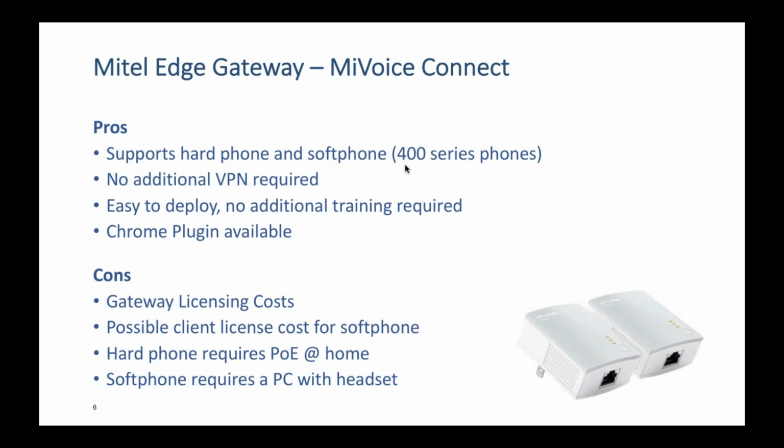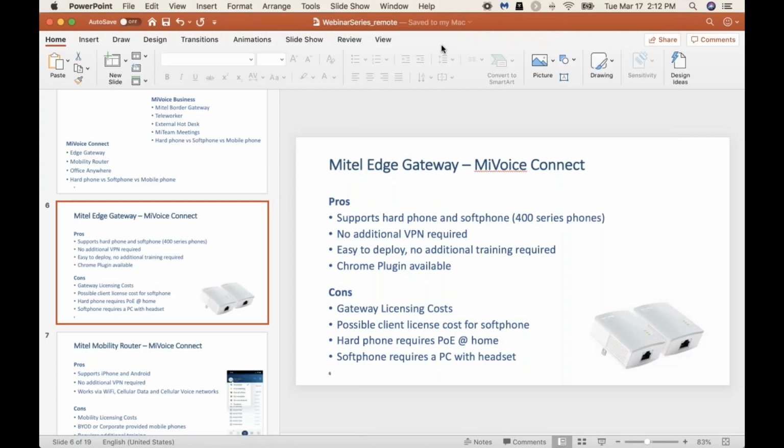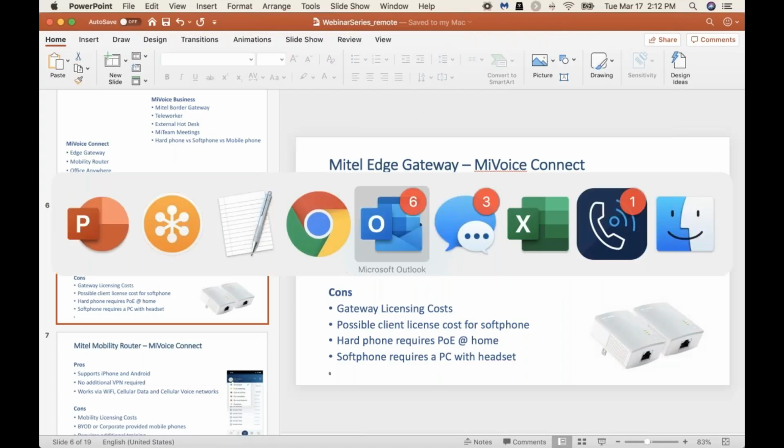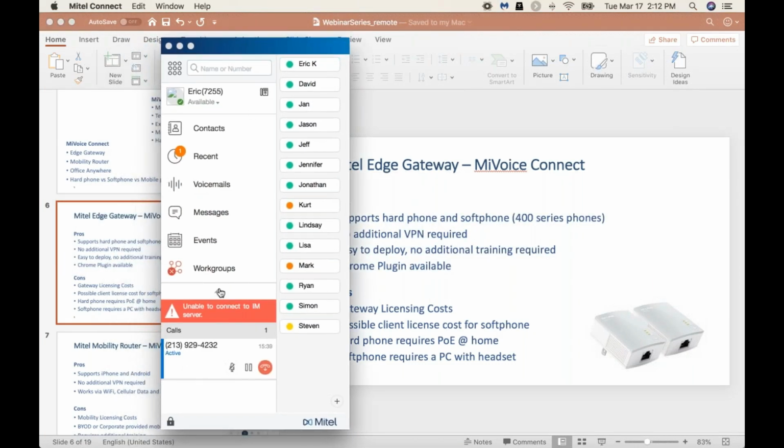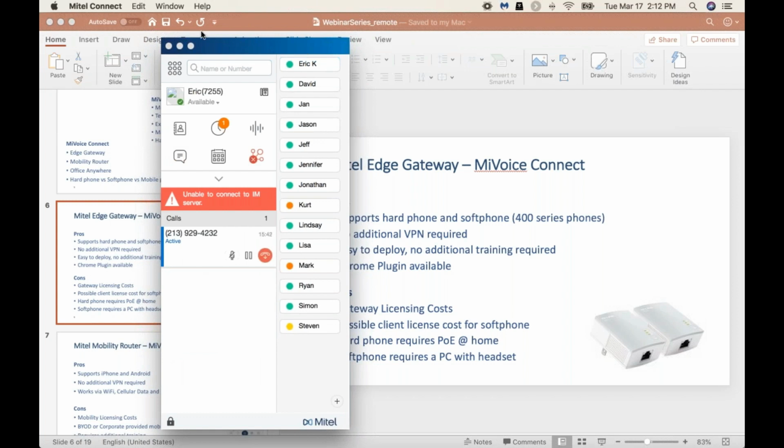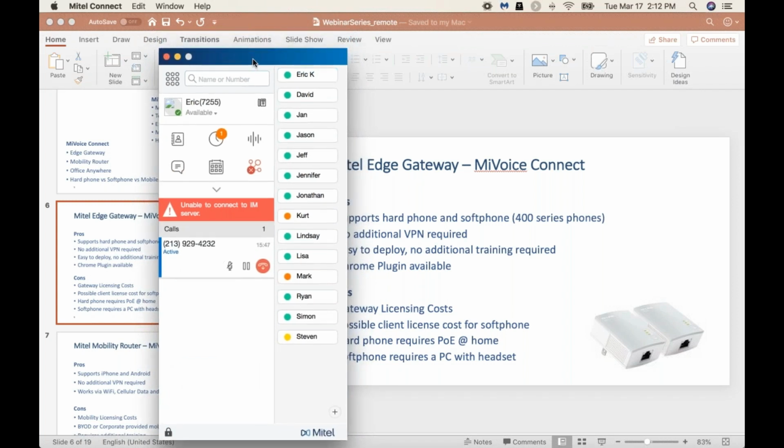There's also a nice option with the client if you don't have the full-blown MyVoice Connect client. Okay, so let me do this here momentarily. I want to show you my Voice Connect client. Okay, so this is my Voice Connect client right here. Okay, so let me relaunch that, guys.